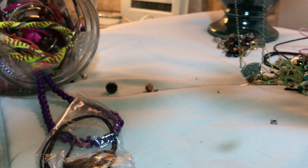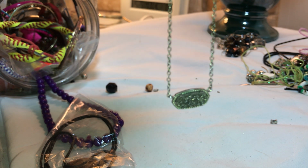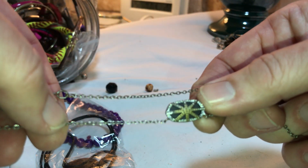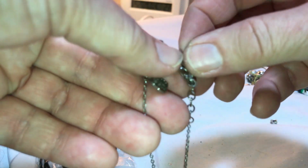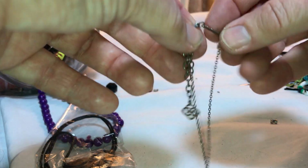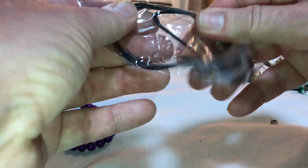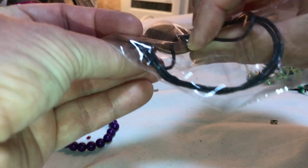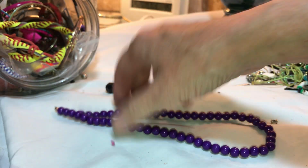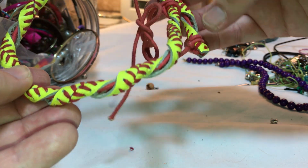How long has she been around? This looks like it's from the 80s or something. Sparkly. It was nice at one time. And then the other side. Kendra Scott is on this thing here. So, we'll see. This is, I like this. Something coppery. Sun. Another purple. Plastic. This is like rawhide leather.